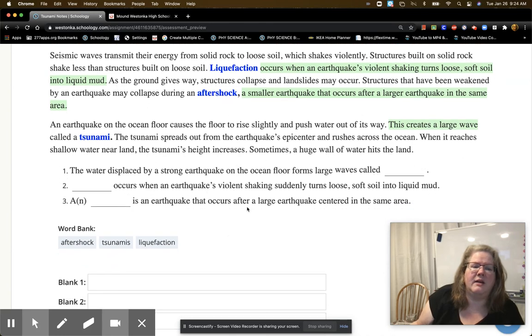An earthquake on the ocean floor causes the floor to rise up slightly and push water out of its way. This creates a large wave called a tsunami. The tsunami spreads out from the earthquake's epicenter and rushes across the ocean. When it reaches shallow water near land, the tsunami's height increases. Sometimes a huge wall of water will hit the land.